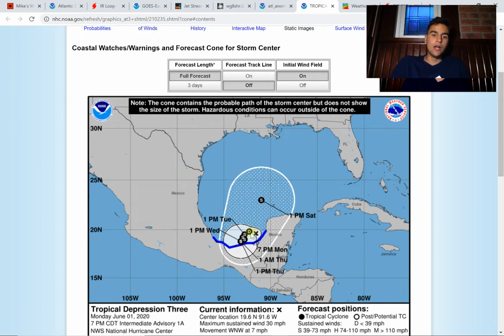So the National Hurricane Center also expects this to develop into a tropical storm, because like I said, I expect the wind shear to die down, and it's going to be over warmer than average sea surface temperatures. That will pretty much strengthen this storm, and it might make landfall along the Mexico coast. So that's not good news.